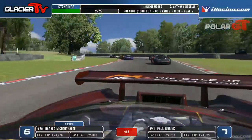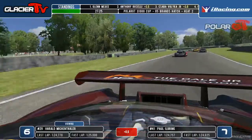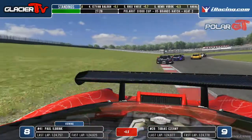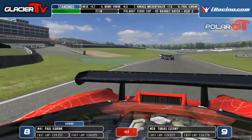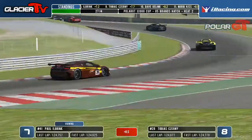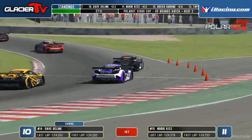Oh, he's just run wide, as Dave Geeling's going to go down the inside. Paul Ilbrink was able to make a move, I believe. No, he wasn't. He's still battling with Harold Mitchenhardt. Will Dave Geeling try and do the cross under as they come down into search? He's going to be very close, and they're all going defensive here. Geeling's got to be careful. If he doesn't get there, Norby Kisler is going to go down the inside of him.